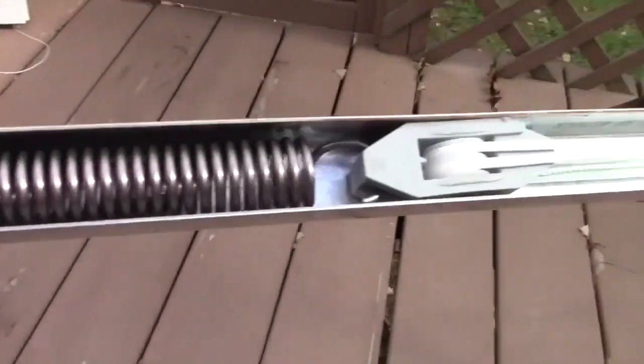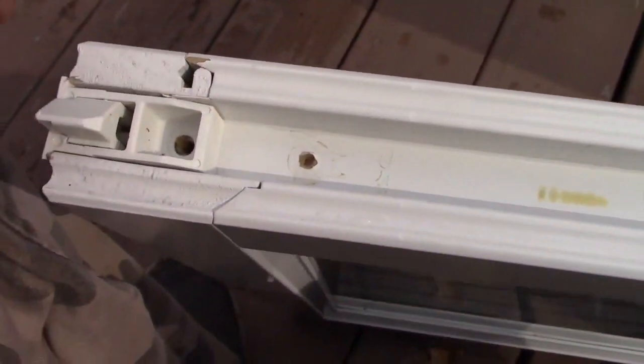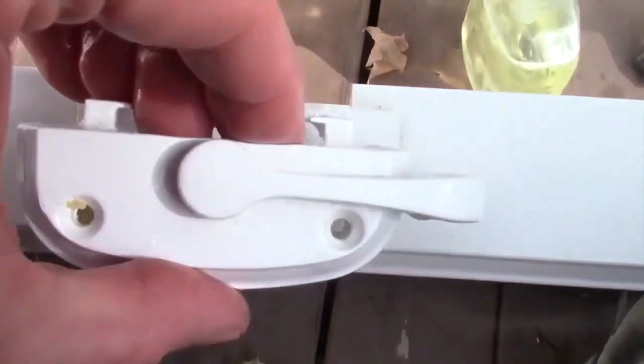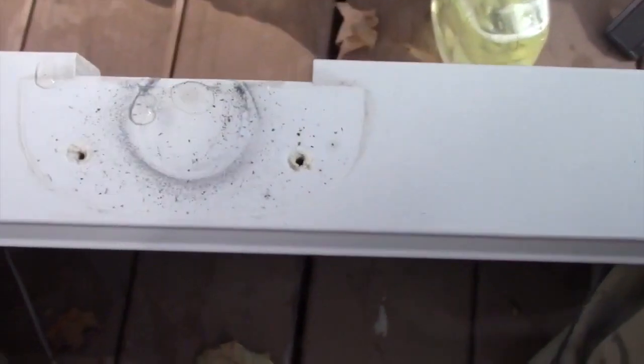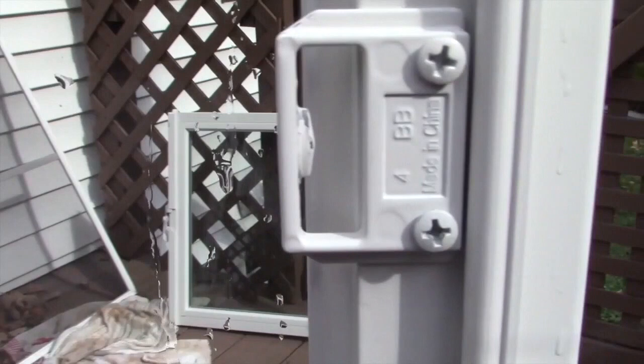So you want to spray and clean all behind here. There's a screw here to take off this. You unscrew this and this piece comes off and you clean behind there. So you take this piece out and you want to soak that in the CLR solution. Of course, the window latch comes off and you can see all the mold that was hiding underneath that. And you want to remove the other window latch as well. And again, you want to soak that in the CLR solution.